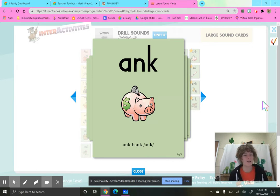So we are going to keep learning about multi-syllable words, but first, we are going to start with some drill sounds. So we are going to start with our glued sounds. Here we go. A-N-K, bank, ank.